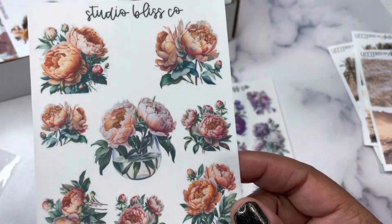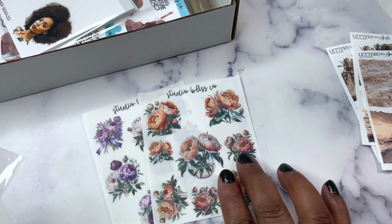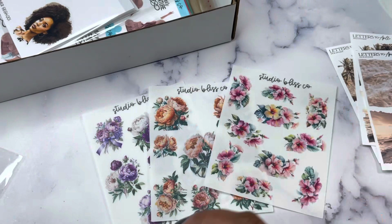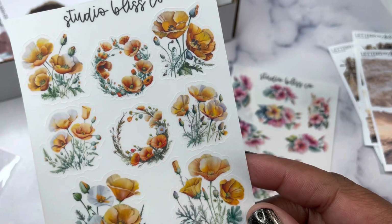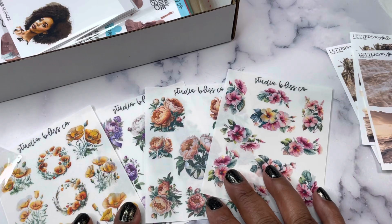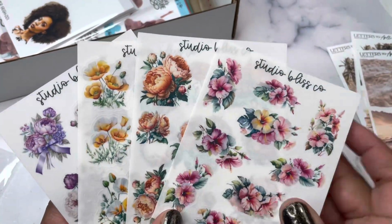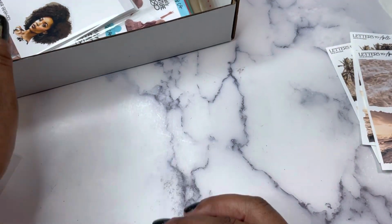You have these orange peonies. These are so pretty for journaling or in your planner. Hibiscus. These are pink. And then California poppies, because I'm a California girl. So we had to have our California poppies in there. So you get 4 sheets all on transparent sticker paper. And at some point, these will come to the Studio Bliss Co shop as well, along with some other floral collections. So there's those.